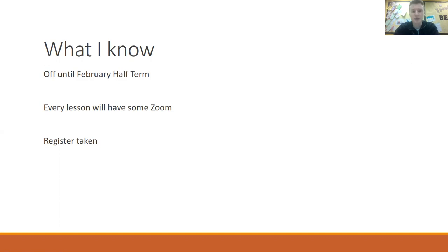And it's been confirmed that every lesson you have over the next 6 weeks will have some form of Zoom input into it. So you do need to have Zoom downloaded onto your iPads, and you do need to get used to using that. Now, it's not very difficult. Basically, your teacher will send you a password and a meeting ID for each lesson, and you need to put that into Zoom. You go and join meeting, put the details in, and you should join automatically. And there will be a register taken in every single lesson.